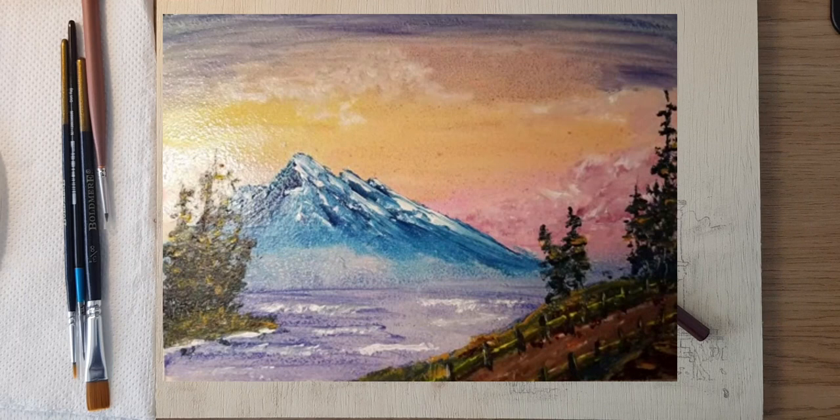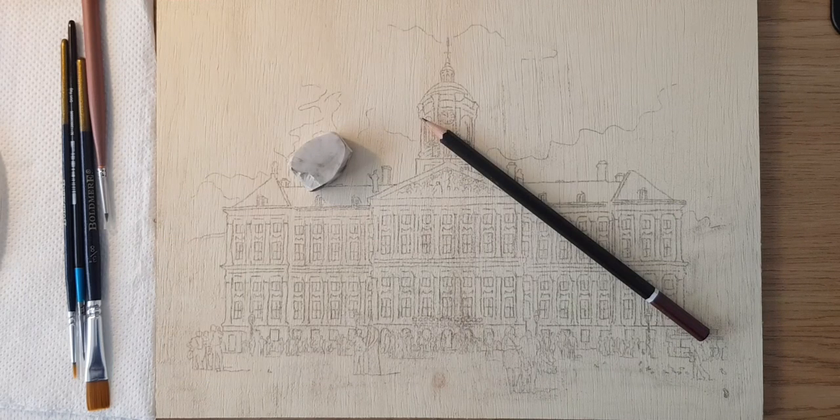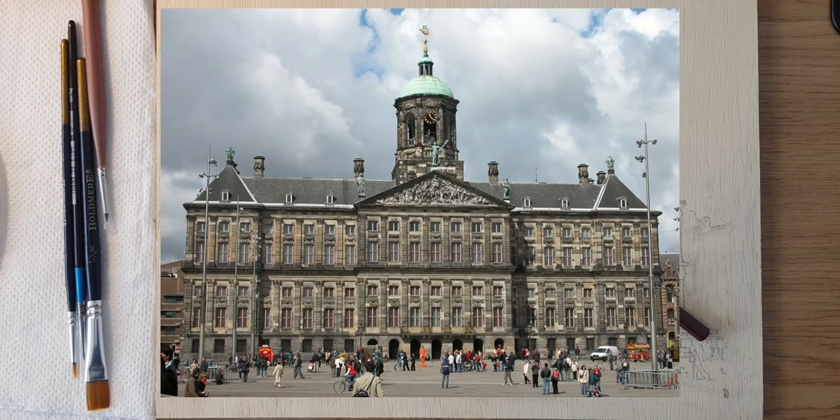So this piece today is going to be the Royal Palace in Amsterdam. The reason why I'm doing this piece is that it was picked by my fiance. We went away on holidays and went to my mate's wedding, and this is one of the main buildings that she picked out. So this one today I'm going to be doing as a watercolor on wood.